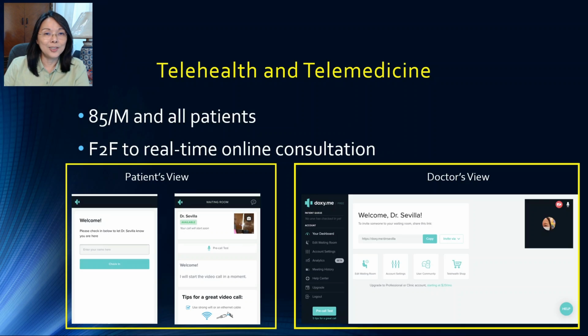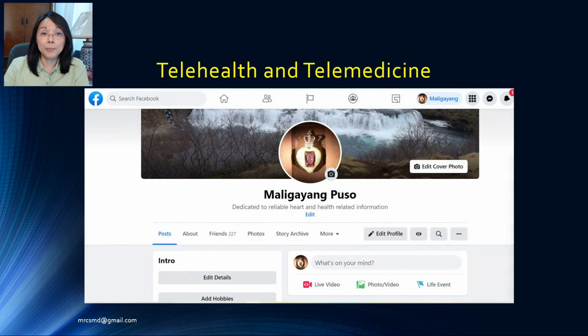Among other advantages, the Doxy.me site allows you to personalize your waiting room, and this feature never fails to impress the patient. The only caveat when using video conferencing sites like Zoom and Doxy is that they tend to eat up more internet bandwidth. So for patients with limited internet service, we just agree to meet on good old FB Messenger.